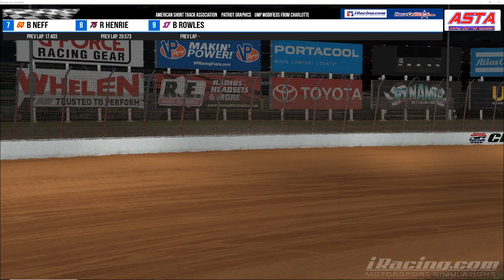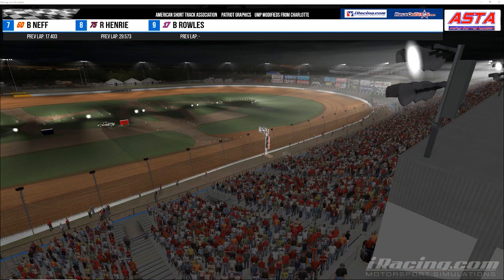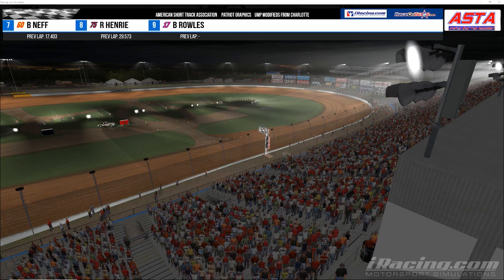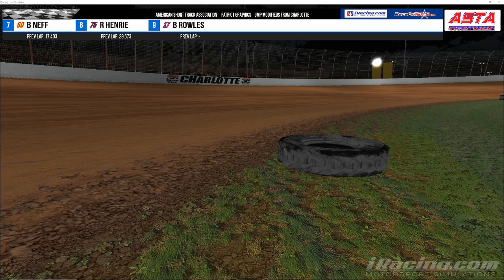Pretty much it comes down to just getting comfortable with the cars. You don't need to go out and try setting a fast time right away. Get yourself familiar with the car, what it does, where you need to let off, stay on the gas, whatever. Once you feel comfortable doing that, that's when you start pushing it to the limits.